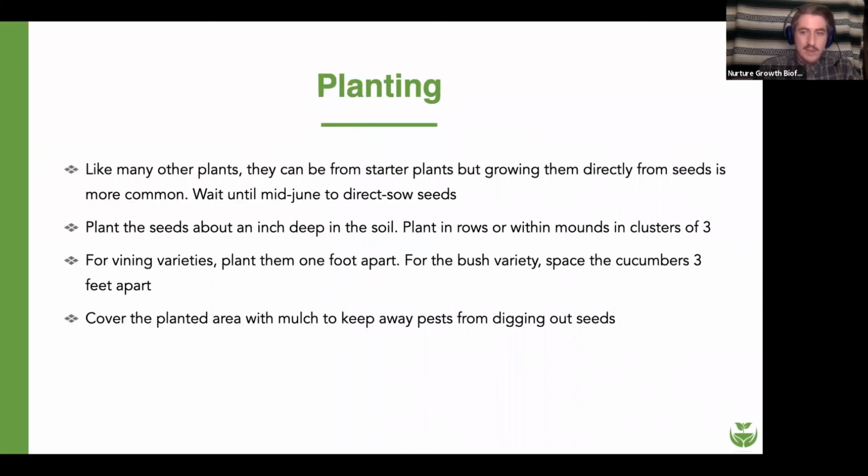All right, so planting cucumbers. Like many other plants, you can start them from starter plants, or you can direct sow into your garden or a container, whatever works. Generally, if you're direct sowing, plant the seeds about an inch deep in the soil, or you can even create mounds along your garden rows.